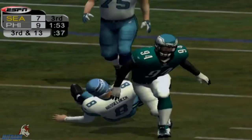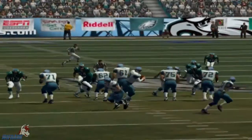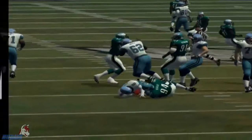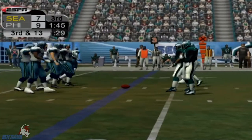Hasselbeck back at the 39. Kalu goes in unblocked and nails him to the ground. The O-line should be embarrassed. Watch this. Oh, yeah, sacks don't get much easier than that. That'll be his first sack of the game.